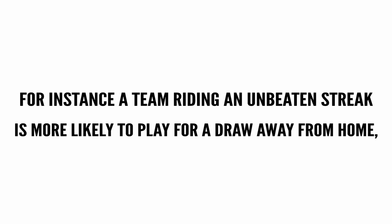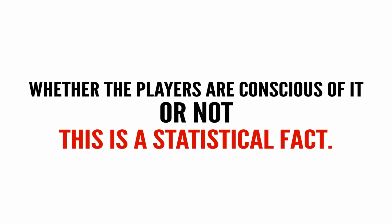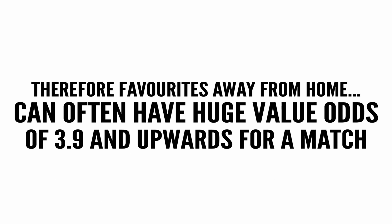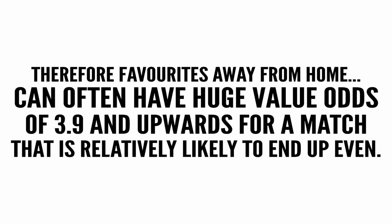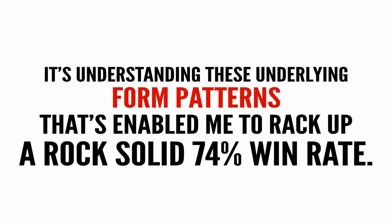For instance, a team riding an unbeaten streak is more likely to play for a draw away from home, even if they're favourites. Whether the players are conscious of it or not, this is a statistical fact. Therefore, favourites away from home can often have huge value odds of 3.9 and upwards for a match that is relatively likely to end up even. It's understanding these underlying form patterns that's enabled me to rack up a rock-solid 74% win rate.